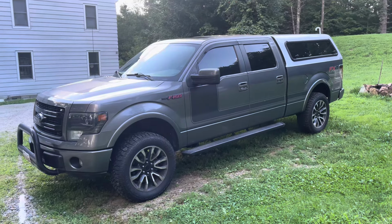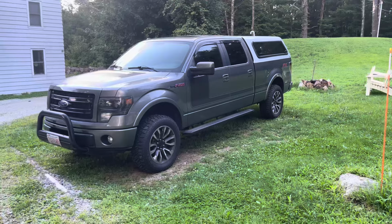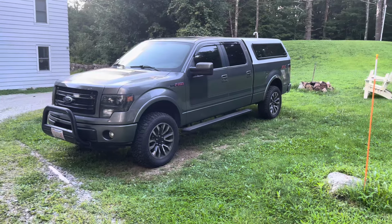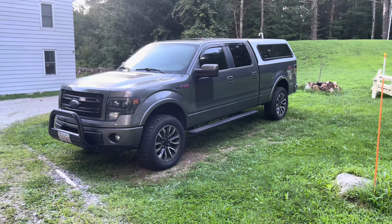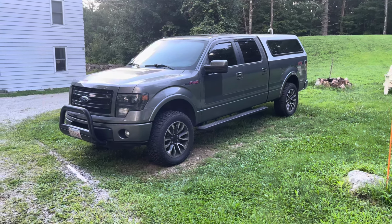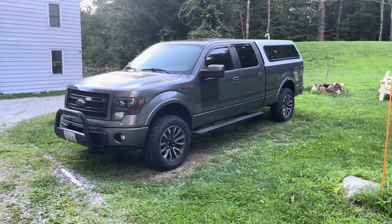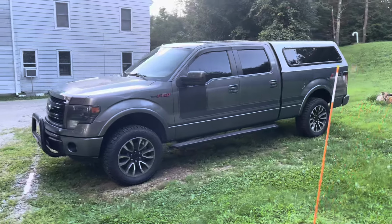So in one of my previous videos, my PA Plow Day video, I talked about my new truck. This is a 2013 F-150 with a 5-liter Coyote V8 in it. And it only had 87,000 miles when I bought it. Right now it's got just over 92 or 93,000 on it. And since I bought this, I've had to do a considerable amount of work to it.